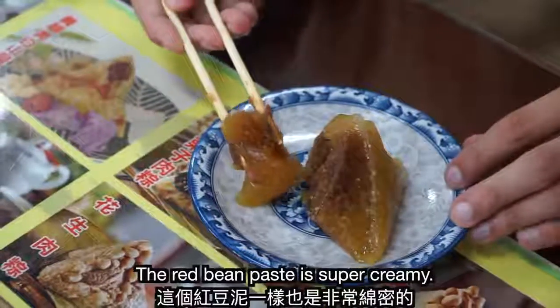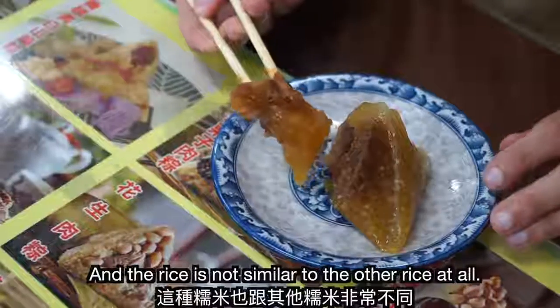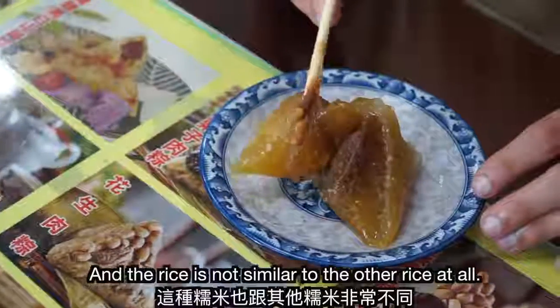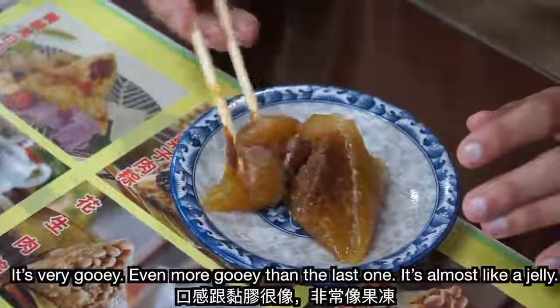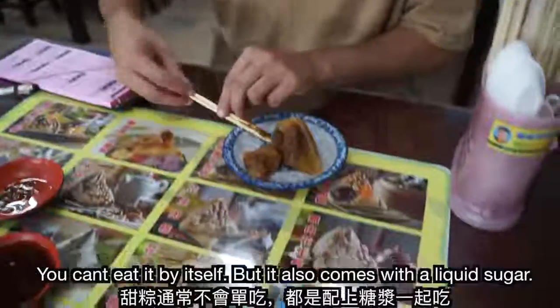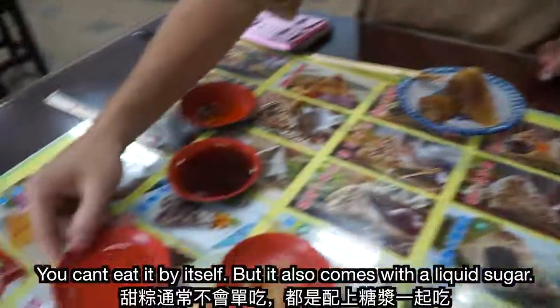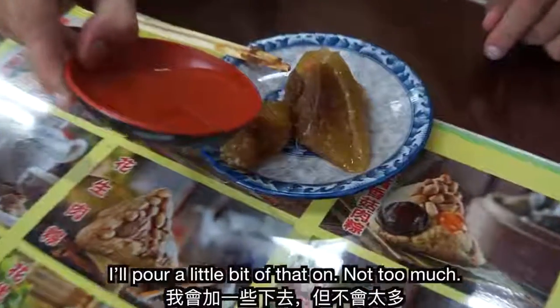That red bean paste is super creamy and a little almost nutty. And the rice is not even similar to the other rice at all. It is really gooey, even more gooey than the last one. It's almost like a jelly. You can eat it by itself, and then also it's served with some liquid sugar here.